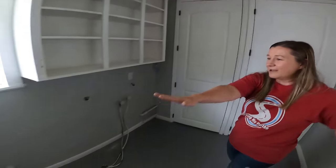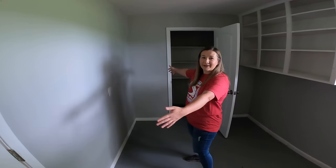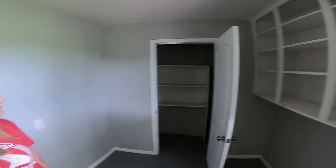AC and hot water heater all back here, but washer and dryer will go here, and probably some type of fridge or freezer, something here for Kevin. You didn't say anything about any of these cabinets. Well, obviously, they're going to be full of all the things. And then in here, we've got another closet. Which, by the way, we should have brought a light.